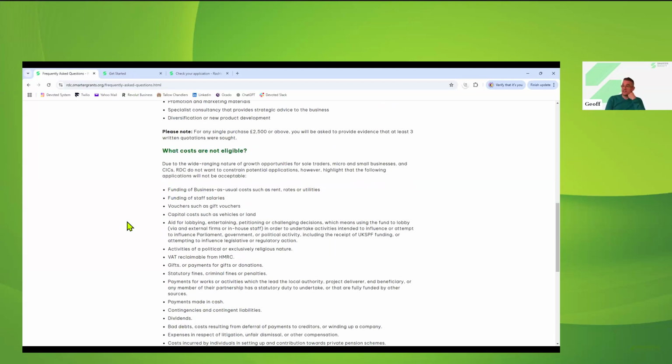Just a few things to highlight. There's a big list here of costs that are not eligible, and I think that these generally are reasonably practical and easy to understand, but it's worth being aware of them. So gift vouchers would not be eligible. You are not allowed to use the grant to fund staff salaries. Or alternatively, you're not allowed to use the grant to fund business as usual costs. So, for example, if you have an office and you pay a monthly rent on that office, that is a business as usual cost, and the grant scheme cannot be used for that. If you put down that your application, even in part, is going to be used for that, then it is likely that your application will be excluded from the assessment process.